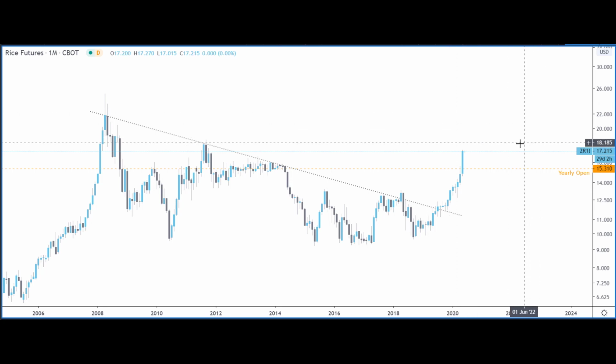So here we're looking at rice futures again. This is the monthly chart. I did say we would come back during the month to look at it, and essentially you should see this is basically the monthly block that held price this entire time.